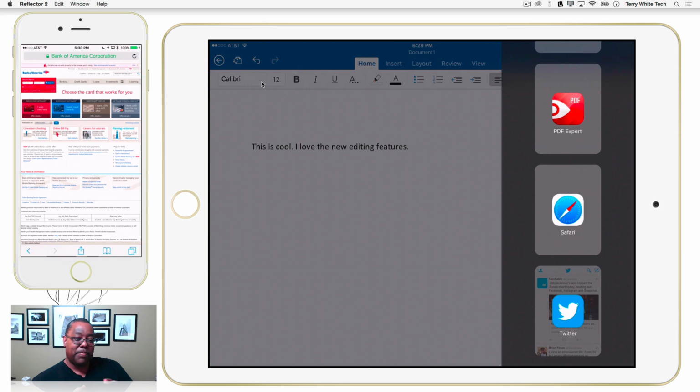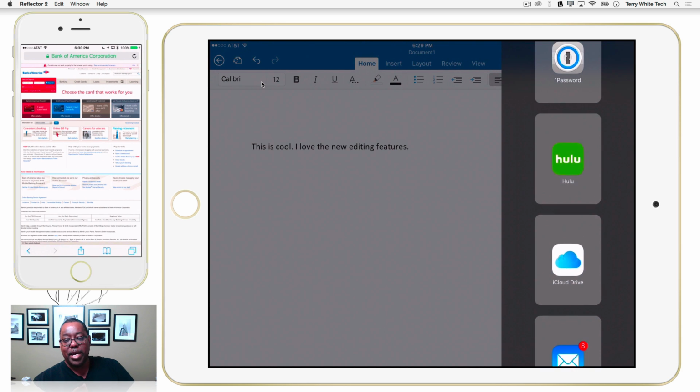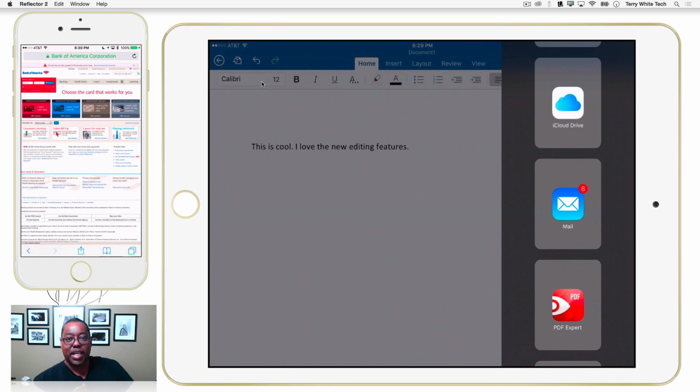So if you're working on an assignment in an app, Microsoft Word, for example, got updated, and you need to go check an email, you can swipe over and bring up your email. If you need to bring up a website, you can swipe and bring up a website. You need to bring up Twitter, you can bring up Twitter. Any apps, or in this case, PDF Expert works. So any apps that show up on the right-hand side have been updated to be iPad sidebar compatible, and several of them came out today.